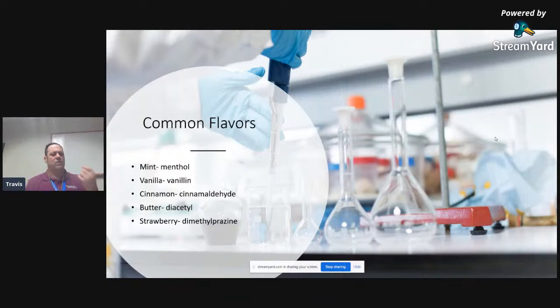So if you've ever put one of those artificial cinnamon candies into your mouth, it gives you that strong bite. We also use cinnamon candies in helping patients who are addicted to cigarettes or tobacco products because they affect the same brain receptors in a common way that help cravings with nicotine. Then, of course, butter. Butter has the diacetyl group that's been out in the media over the last few years.